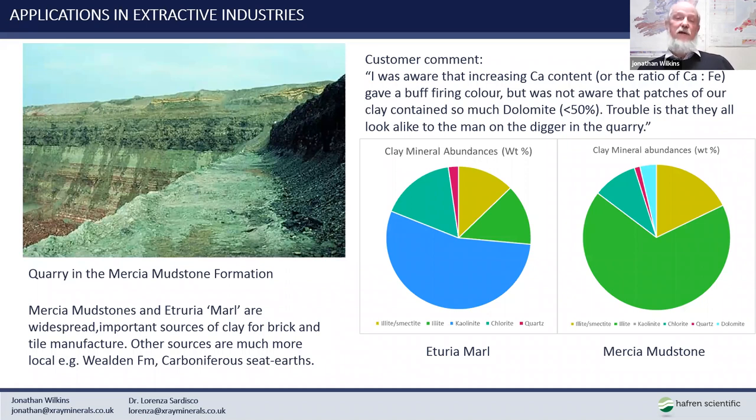And of course, you know, even in Wales, there is outcrop of the Etruria marl and was the reason for the excellent industry in terracotta wares, which is sadly now defunct.